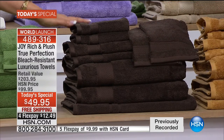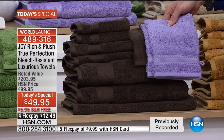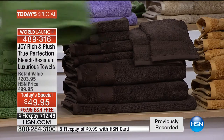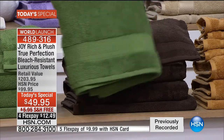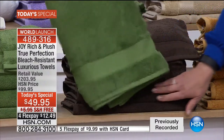Don't forget, the espresso brown. Oh, I love that combo. Look at the brown and lilac purple. Are you kidding me? Well, I just want to say, look at the brown and green. Oh, my God. That was like a big towel to put over. Here's the green.